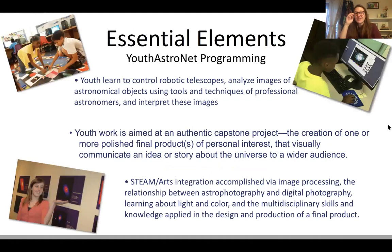Youth Astronomy has a few essential programs that I think are valuable no matter whether you join the Youth Astronomy community or not. We ask students to control the robotic telescopes, take and analyze images. That's one of the critical parts of being part of the community. That's something you can do on your own whether you join us or not, using our telescopes. And then interpret those images in some way.